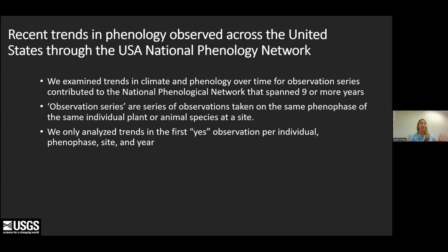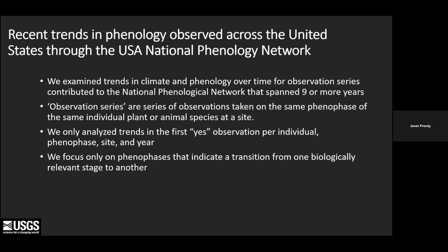And we are only analyzing trends in the first yes observation. So the first time you guys see an observation of a phenophase per individual phenophase site in year. And we're also looking at how excluding observations without a prior no phenophase observation within the last 14 or 7 days influences the overall trend in results. And we're only focusing on phenophases that indicate a transition from one biologically relevant stage to another for plants especially, like leaf bud burst or open flowers.